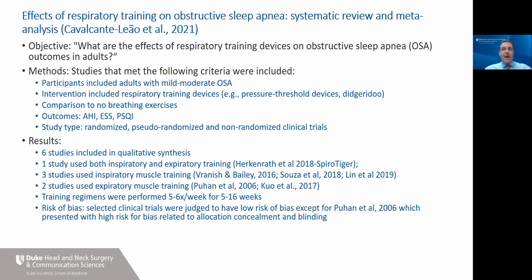These were adults with mild to moderate OSA. The intervention included respiratory training devices like pressure threshold devices, or in the one case, the didgeridoo. They were compared to no breathing exercises. Outcomes included the apnea-hypopnea index, or AHI, daytime sleepiness based on the ESS, and sleep quality based on the PSQI. So these are really well-validated tools in the sleep disorder literature.